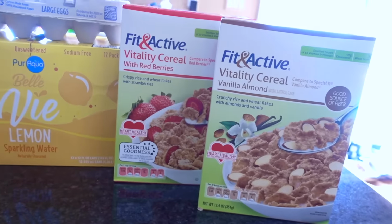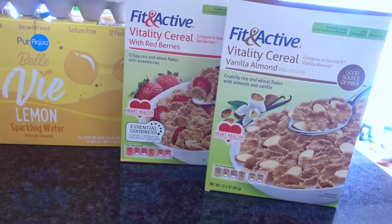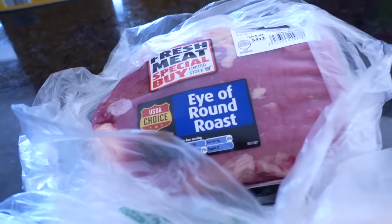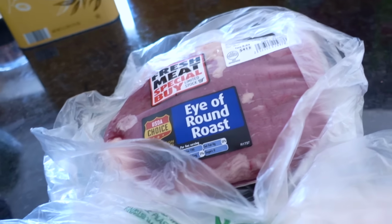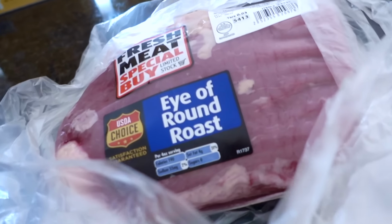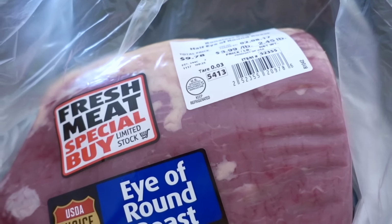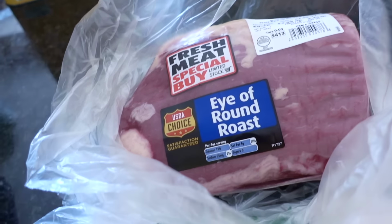These are the Fit and Active Vitality cereals. One is with red berries, one is vanilla almond. This is not WHOLE30 approved, but it'll be for my husband. This was on special this week. It's an eye round roast. I'm going to try to make a pot roast in the crock pot. I've never done that before, but given that this doesn't go bad until February 8th, I probably will incorporate this into next week's meal plan.